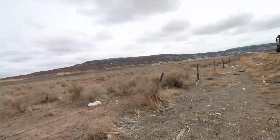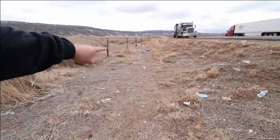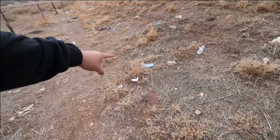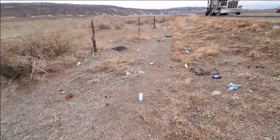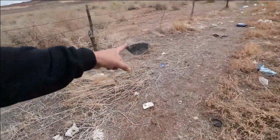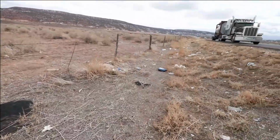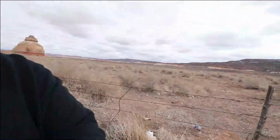So, man, just the amount of water bottles, guys. Please pick up your water bottles. Masks, of course, those are everywhere nowadays. Used to be just beer bottles all over the place. Now it's all this water, just plastic everywhere. I got mine. Mine's in my back pocket, and we're gonna put it back in the truck and dispose of it right.